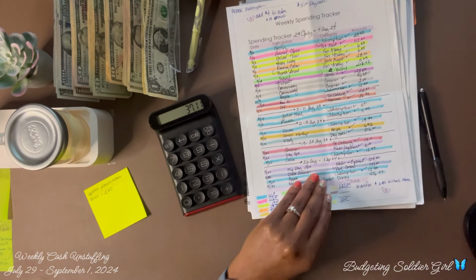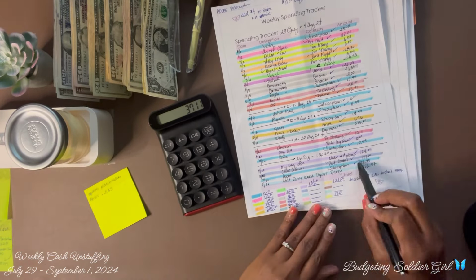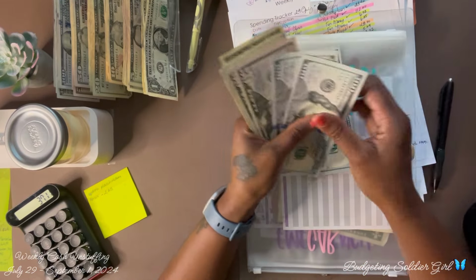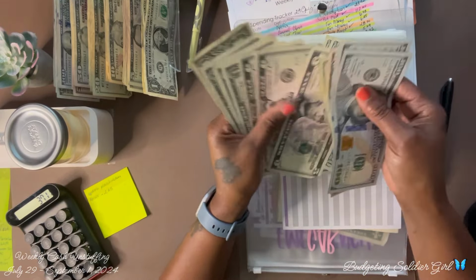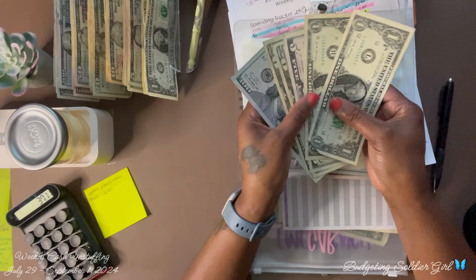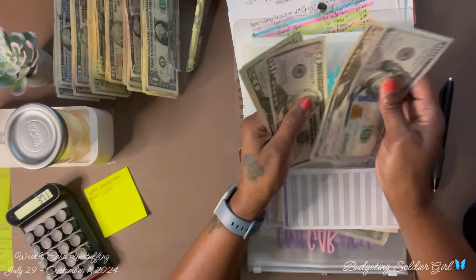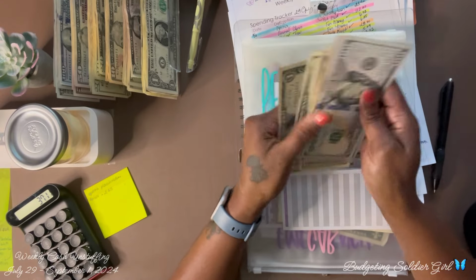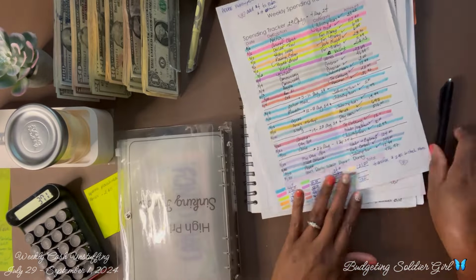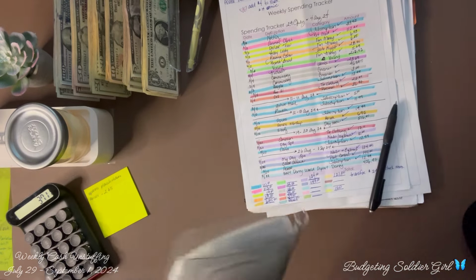All right, next is pest control. I spent $147. And I have $353. And that is it for this binder.